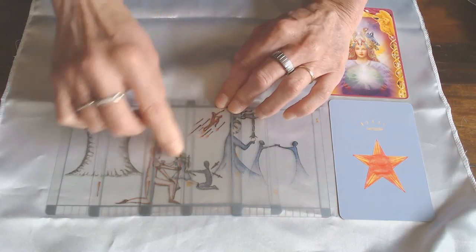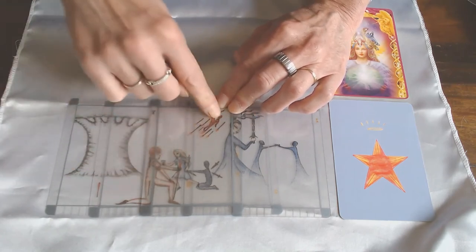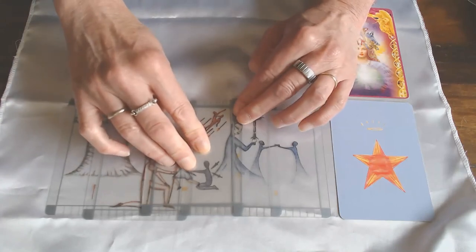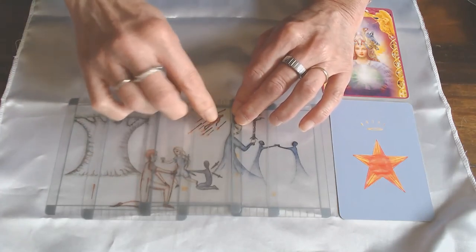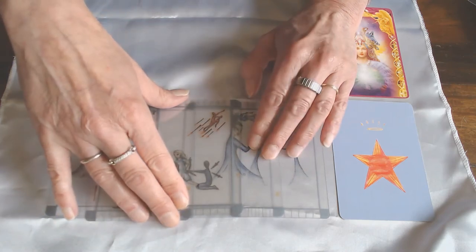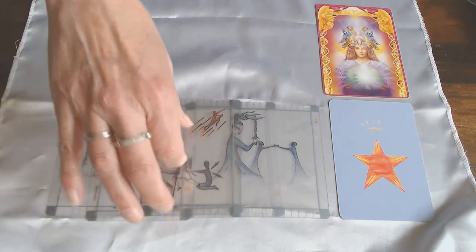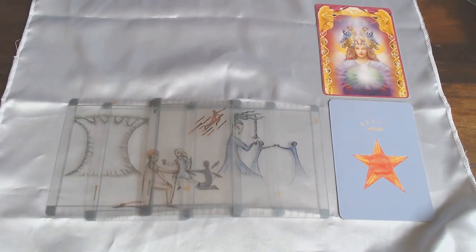Look at news. The arrows are pointing towards you. News is coming to you very, very fast. Lots of things might be happening all at once. You might get that job. You might get this partnership. Whoa.